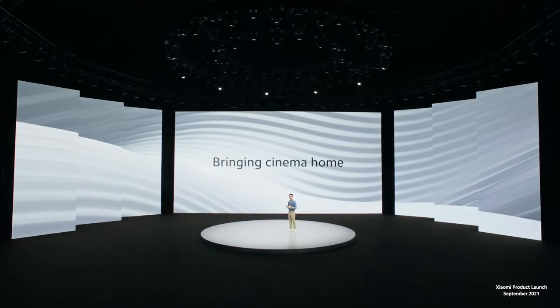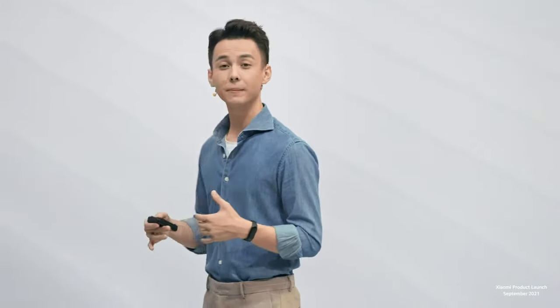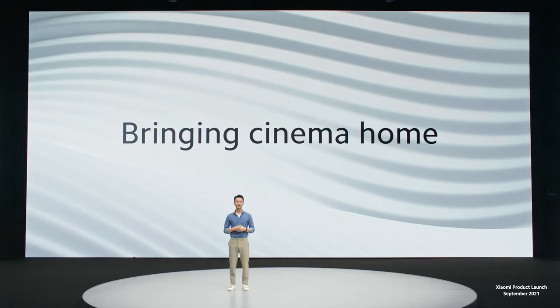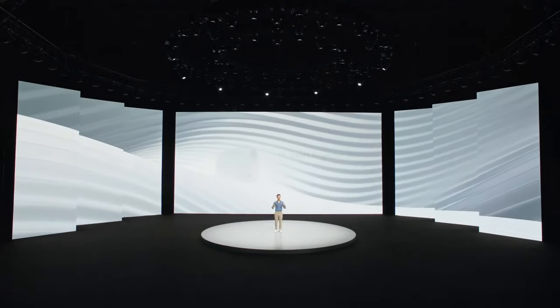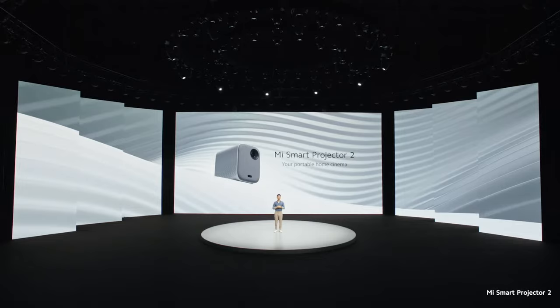Now, Pad 5, it's all about giving you the versatility you need at home. And sometimes, I find myself using Pad 5's incredible display to browse, while casting my favorite movies onto an even bigger screen. And with our next product, we're bringing cinema right into your home. Introducing the Mi Smart Projector 2, your portable home cinema. Why portable, you might ask? Well, it's only 1.3 kilograms.